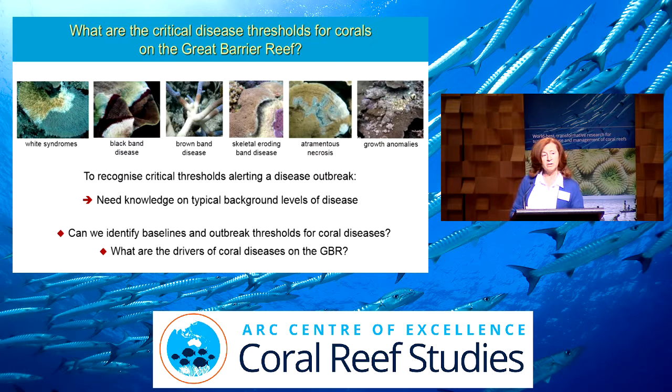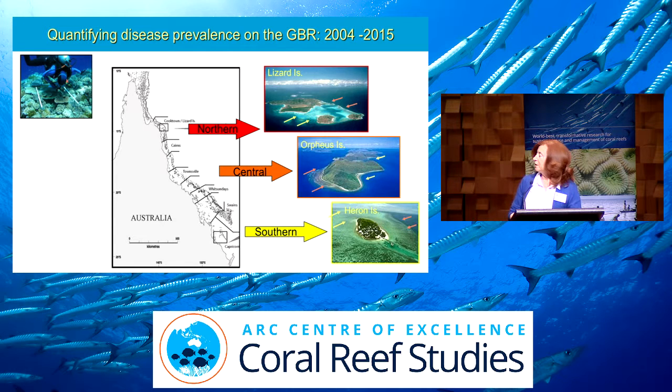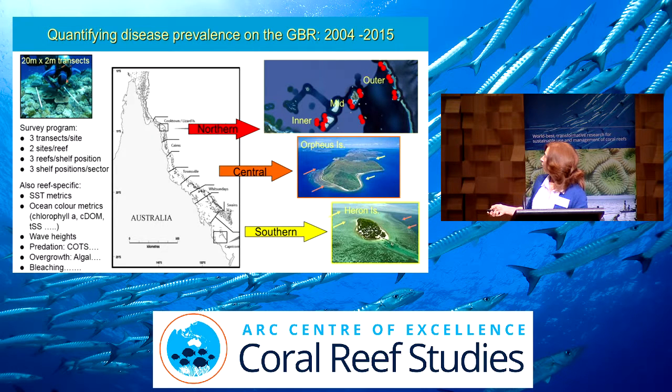So that leads me to two of the major objectives for our research. First, can we identify baselines and outbreak thresholds for coral diseases on the Great Barrier Reef, and what are the drivers for these diseases? So we've been monitoring coral diseases now since 2004, and we've been doing that on 3 sectors in the northern, central, and southern Great Barrier Reef, and at 3 cross-shelf locations. This shows you, for the northern sector, for example, reefs in the inner, the mid, and the outer continental shelf.